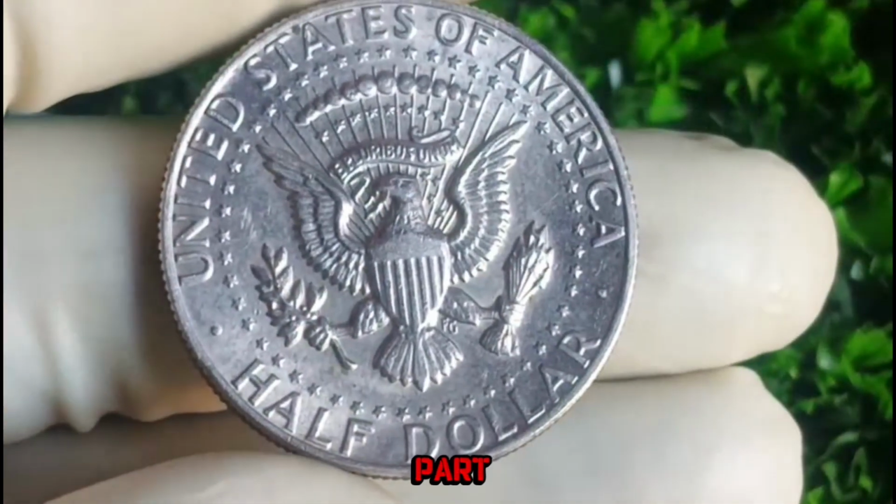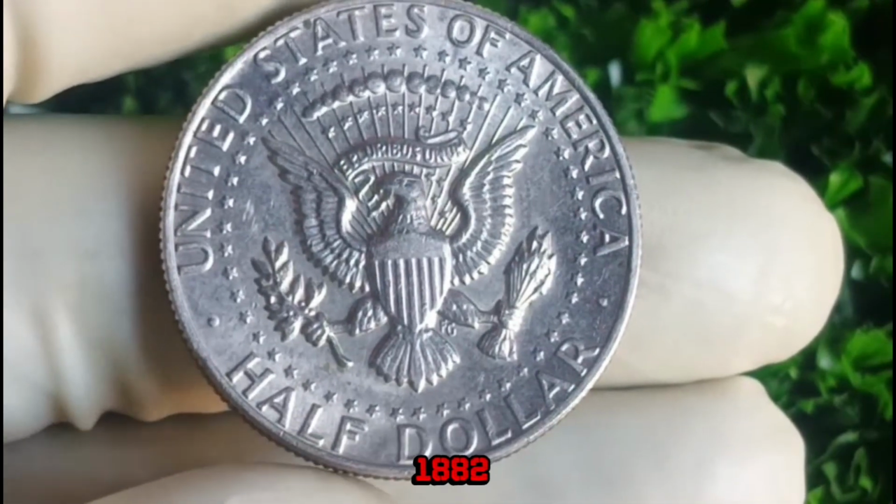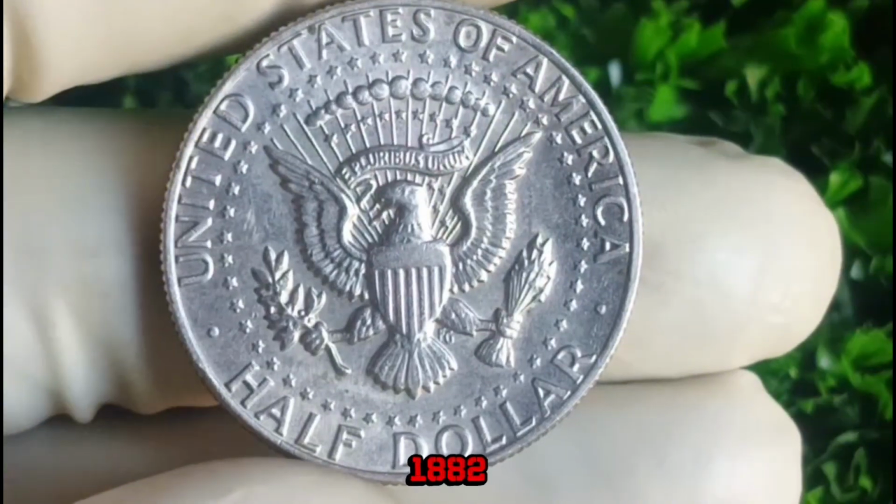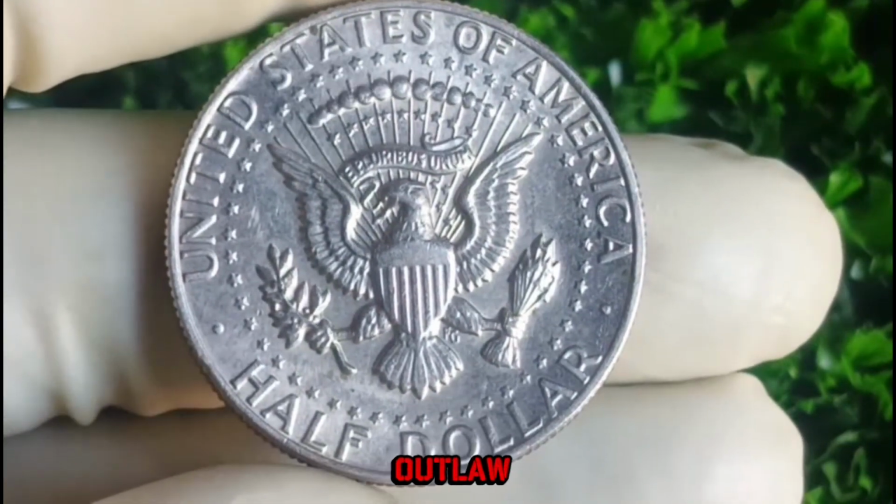Now comes the fun part, the myths that surround the 1882 half-dollar. One persistent tale claims that Jesse James himself carried 1882 half-dollars during his outlaw days.